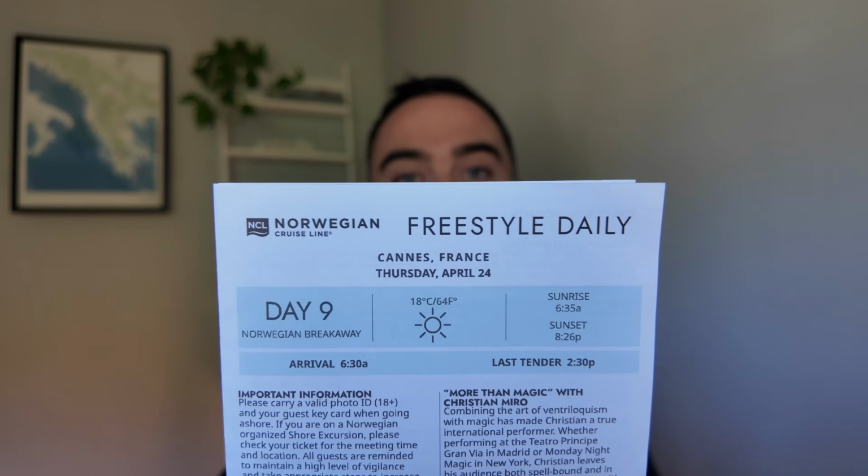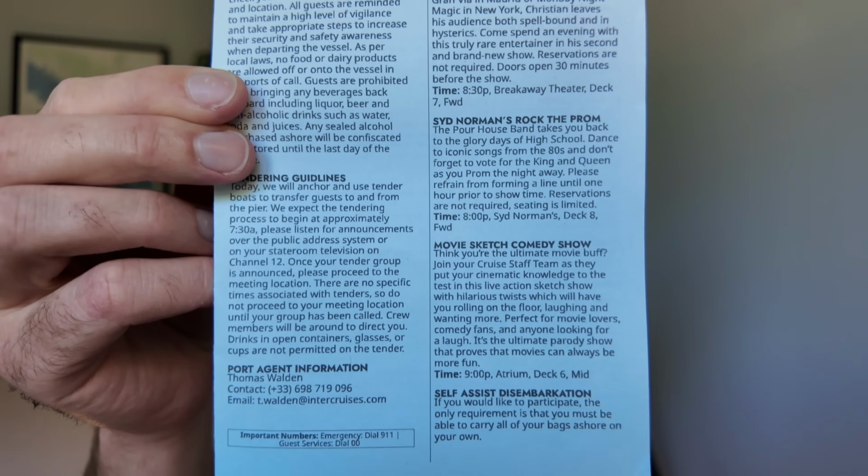Tip number 9, make time for the freestyle daily when you cruise, and carry it around with you when you're on the ship or when you go ashore. The freestyle daily is essentially your daily schedule for your time on board a Norwegian Cruise Line ship. You'll have this delivered to your cabin or stateroom every night before you go to bed for the following day. That means that you can lie in bed and you can read what the next day has in store for you. My top tip is to pack a pen in your carry-on with you, and that then means that you can lie in bed and circle what you want to do the following day. Then when you wake up, you can review it before you kickstart your day.